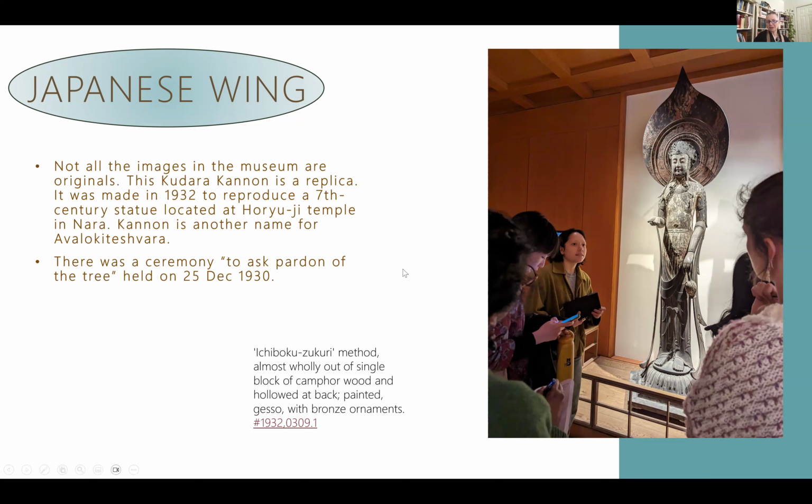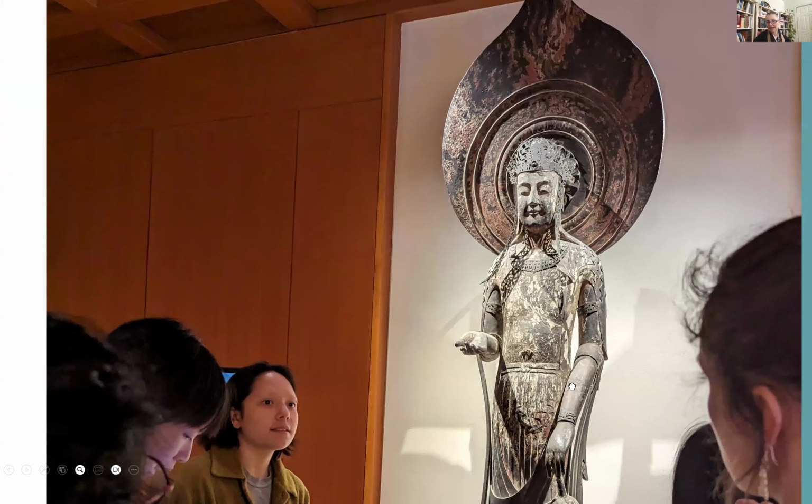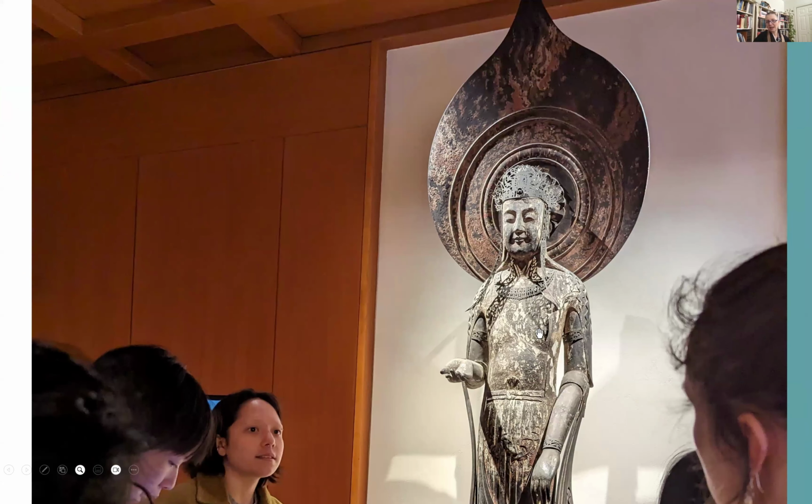It brings up the question of originals. What is it that makes something valuable? Is it valuable only because it's old, or is it valuable because it looks old, or is it valuable because of its aesthetic? So this is a replica of the Kudara canon. So again, canon is another name for Avalokiteshvara or Guan Yin, right? The Bodhisattva of compassion. And this canon is absolutely stunningly beautiful.